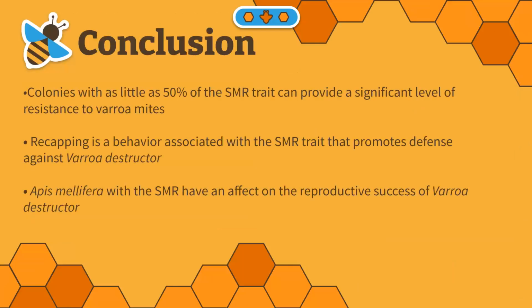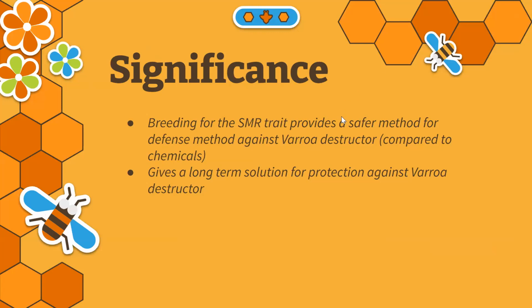In conclusion, colonies with as little as 50% of the SMR trait can provide a significant level of resistance to Varroa mites. The recapping behavior, which is associated with SMR, also promotes defensive behaviors against Varroa destructor. Overall, Apis mellifera with the SMR trait have an effect on the reproductive success of Varroa destructor. Breeding for the SMR trait provides a safer method for defense against Varroa destructor compared to other methods such as chemicals, which can be harmful to the bees. It also gives a long-term solution for protection against Varroa destructor.